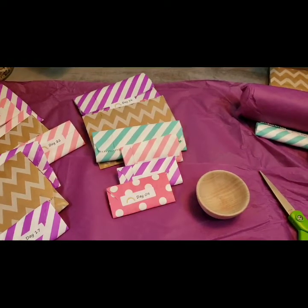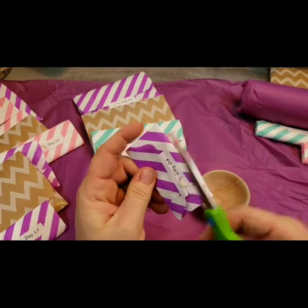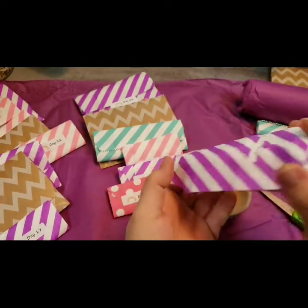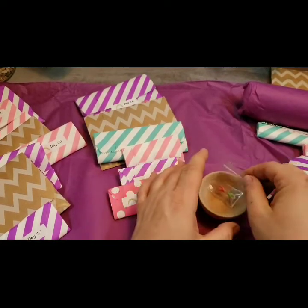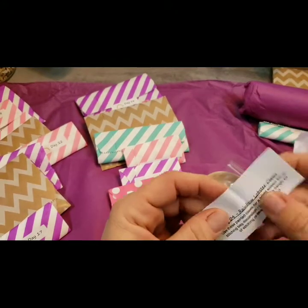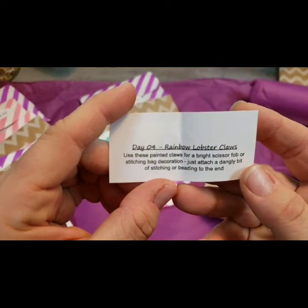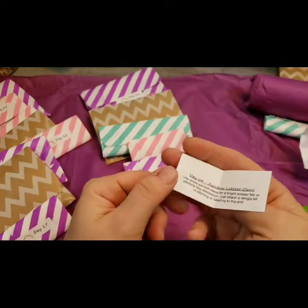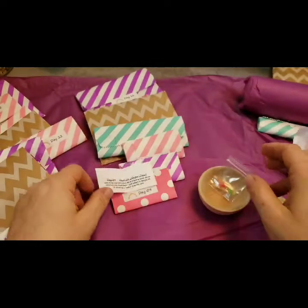Day number 4. I'm grabbing the wrong day. I'm very curious to see what day number 5 is. I wonder if it's going to be a roll-up like the other one that I didn't film. There was a little roll-up. Oh, cute. Oh, I like these. Hold on. These are rainbow lobster claws. Use these painted claws for a bright scissor fob or stitch bag decoration. Just attach a dangly bit of stitching or beading to the end.